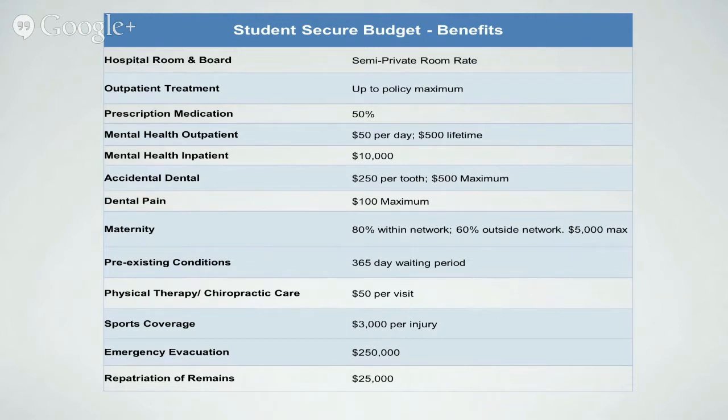Now, if you had a condition before your plan starts, that's what we call a pre-existing condition. If you have a pre-existing condition, it's important to note that your plan has a waiting period of a year. If you need treatment for a condition you had before your plan started, you will need to pay for those expenses out of pocket. But if you have the plan and you hurt yourself or get sick, then that would be covered.